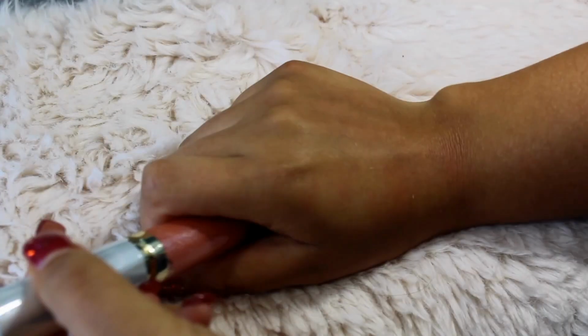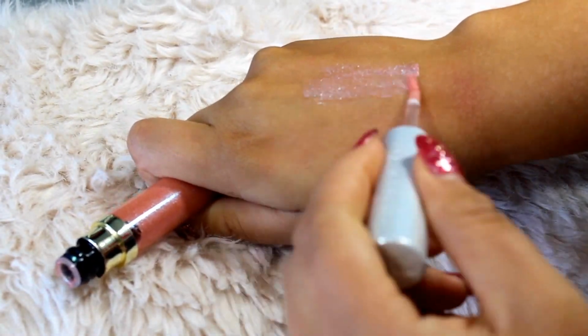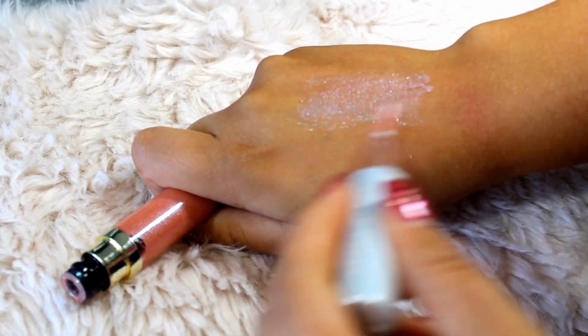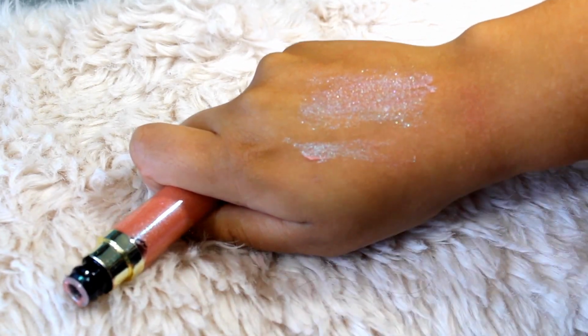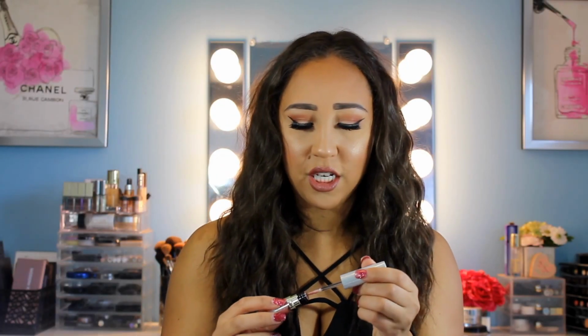I'll show you a swatch of them, and basically you get this little brush, it's so small it's hard to pick up. It's kind of like a brush you used to use for lip glosses when you were younger. Whenever I think of lip glosses, I always think of these little brush on ones. This shade at least gives you this crazy holographic glittery look to your lips, which I really like. It looks really good for a while.